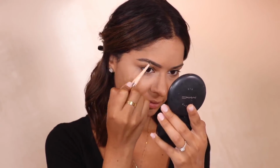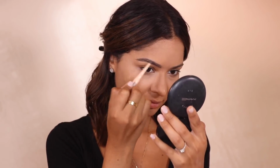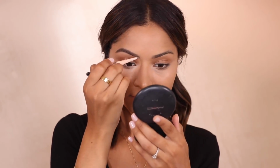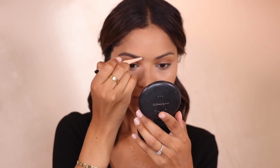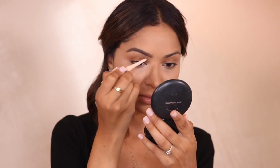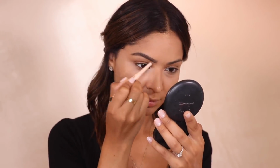It also has a really nice spoolie on the opposite end, so it's also really nice to just brush it out. But I like this brow pencil. If you haven't tried it, I really recommend it. The pencil itself applies really nice on the brows. I have a few favorites from the drugstore, and I definitely think this is one of the top 5. So I'm just gonna go in and fill in my brows from the bottom to the top.